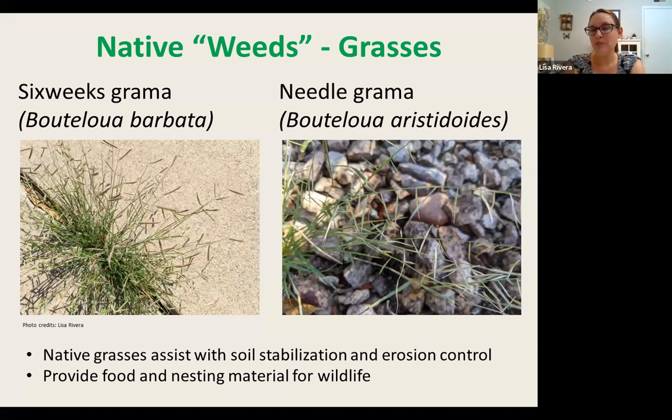I have tried planting a few different kinds of native grasses that I bought as potted plants, and unfortunately I have not had success with them. So I'm wary to recommend personally any particular kind because I haven't had success yet, but these are ones that are native plants that have come up on their own in my yard. So both of them are grama species, so 6 weeks grama and needle grama.